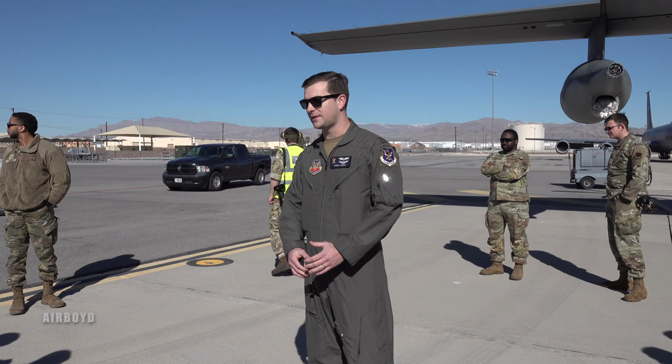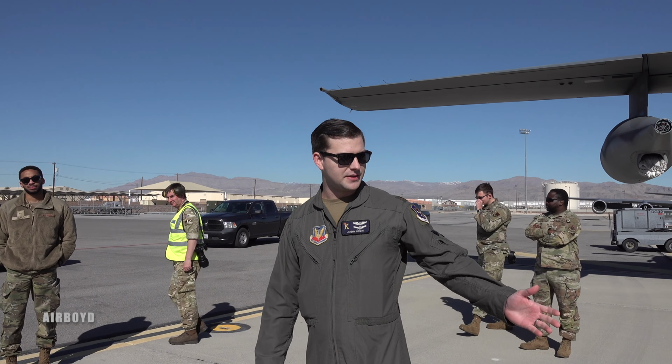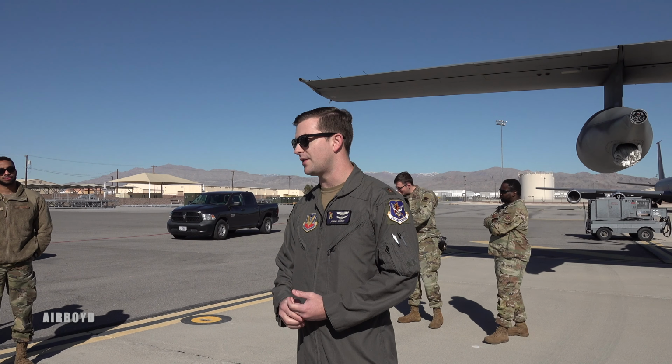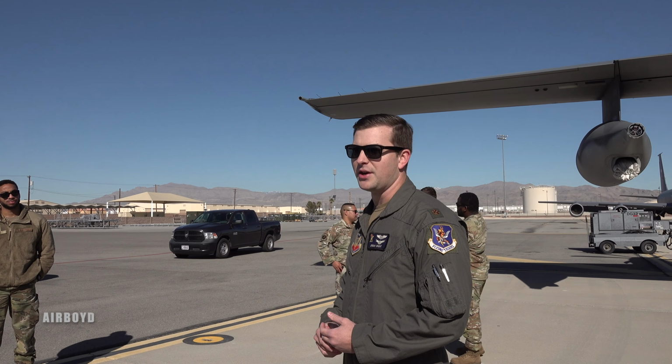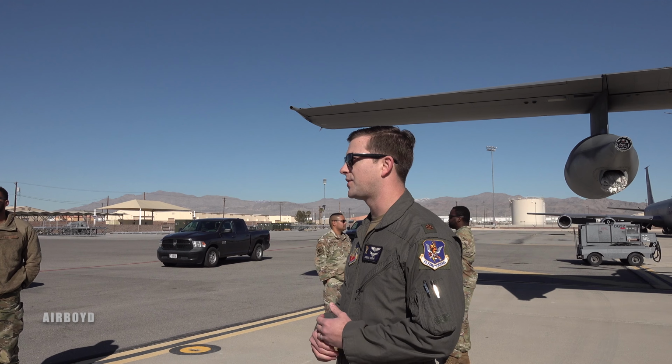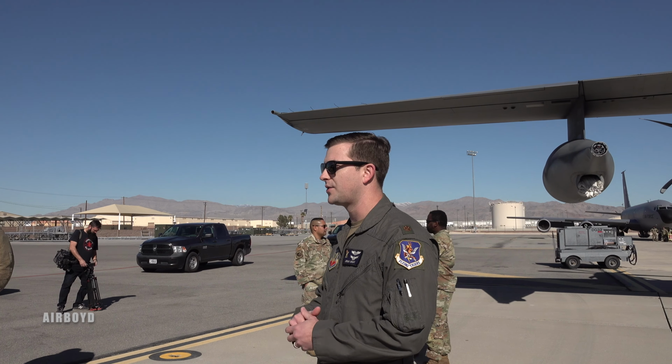I'm Major Jeremy Wright. I'm the Assistant Detachment Commander for the 71st Rescue Squadron. We also have the 71st Rescue Generation Squadron represented out here. This is the HC-130J Combat King II. It's the Air Force's only dedicated fixed-wing personnel recovery platform. We're super excited to be here at Red Flag 23-1. I'm definitely happy to answer any questions that you guys have going forward.